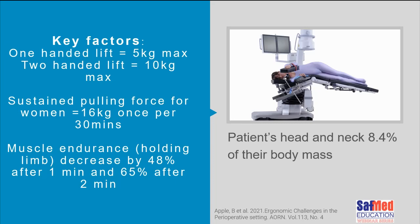So if you think about it, if you are retracting a retractor when you're helping expose something during the surgery, or you are pulling or pushing a patient when you're moving them from one bed to the other, that it should not be more than 16 kilograms, and that is once per 30 minutes. If you think about a fast turnover list, you're doing D's and C's or some urology list, your patients are coming in and onto the table every 15, 20 minutes, and I'm sure that we exceed those guidelines.